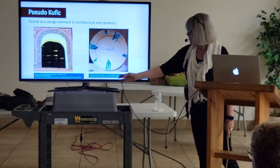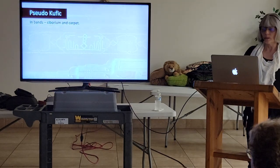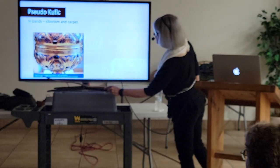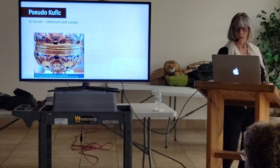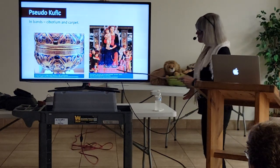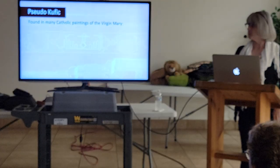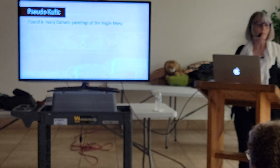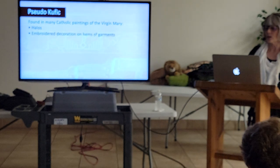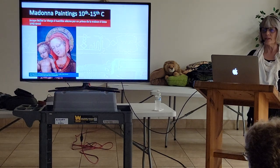This is a building in Spain. This is at the Princeton University Art Museum. In bands, a ciborium like this, which is at the Louvre, and it's actually labeled as pseudo-Kufic. And in things like rugs and carpets, maybe on a painting. And it's also found in many Catholic paintings of the Virgin Mary and other holy people. It's usually found on halos, but sometimes as the embroidered decoration on hems of garments and even on the edges of carpets.